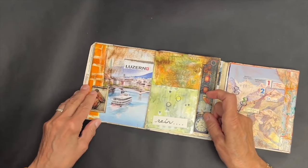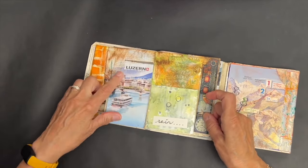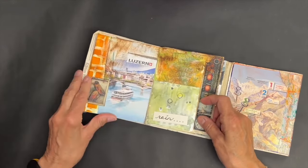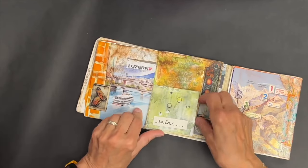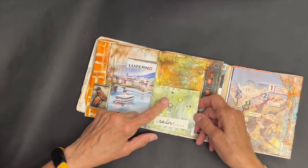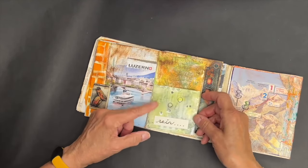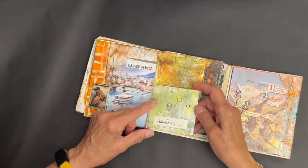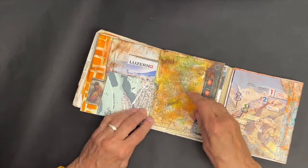After we started the true trip, we went to Lucerne, which is called Luzern, and it was rainy, and that was okay. We got to make some art, and it didn't stop us from doing anything, but I just made a little tip-in about the rain there. I did this on Yupo paper, and it just kind of turned out looking like rain.